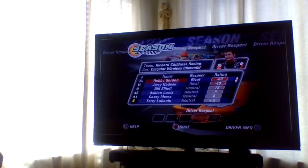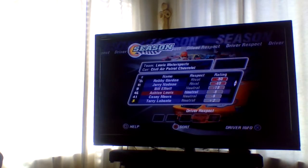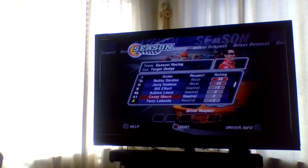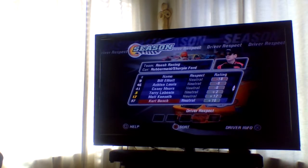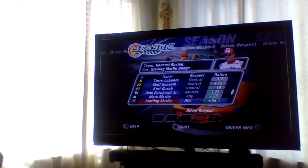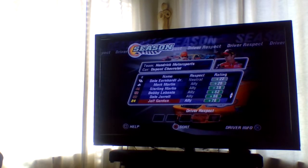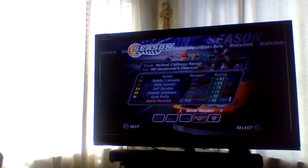Robbie Gordon's pissed. Nadeau's pissed. Bill Elliott's mad. Ashton Lewis is mad. Casey Mears is mad. Terry Labonte, neutral. Matt Kenseth, neutral. Kurt Busch, neutral. Dale Jr., neutral. Mark Martin, neutral. And then Sterling Marlin. So allies, and the rest of these guys are pretty much allies.